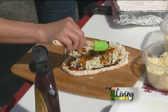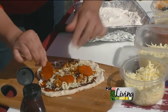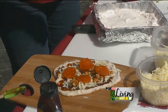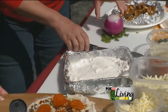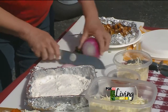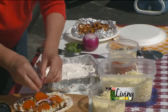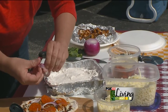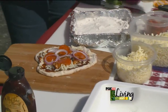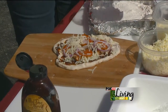Yep. I throw a couple pieces of pepperoni on. Ooh. Yum. My son's a pepperoni pizza nut, so he'd be all over that. Slice a couple slices of red onion. And then you have to top every pizza in my book with a little bit of fresh Parmesan. I agree. So this is three different types of cheese on this. Yes, and almost all of our pizzas have that many cheeses.